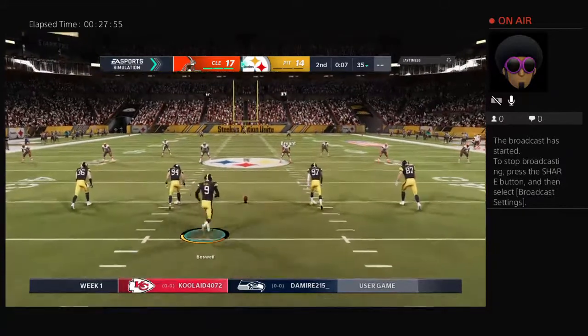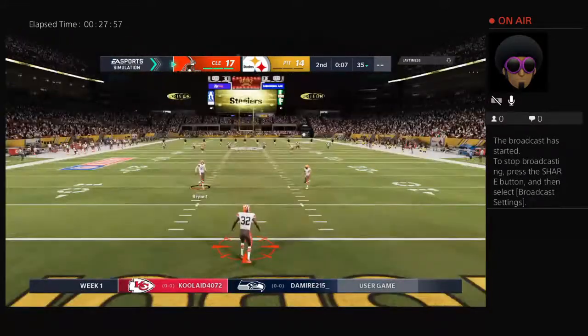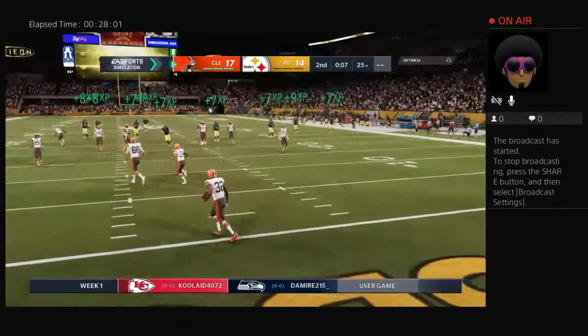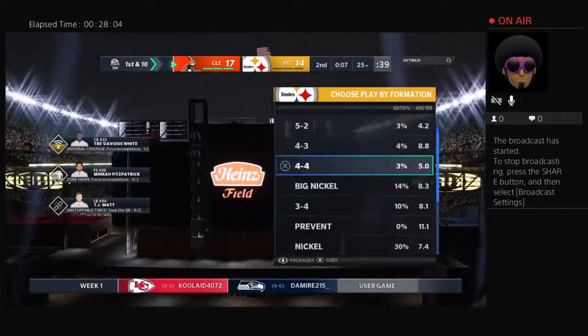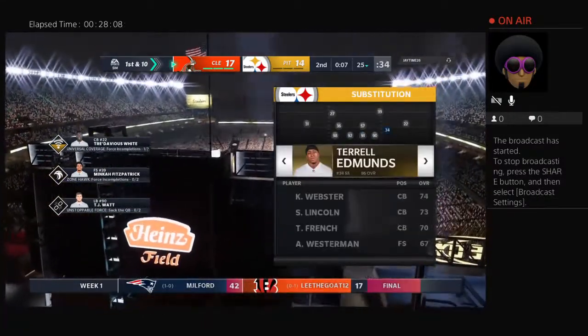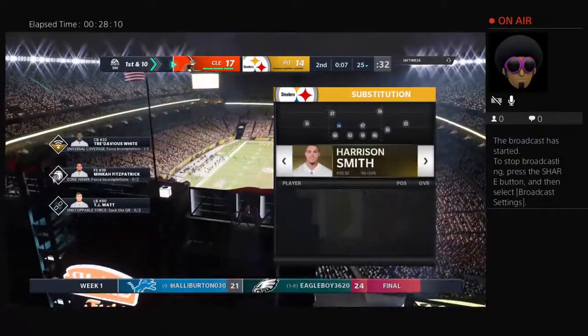Maybe time for one play on offense. 7 seconds to go in the half as the kick is away. And no return on this one as the fair catch is signaled for and taken. The Browns take over 1st and 10 at their own 25-yard line.